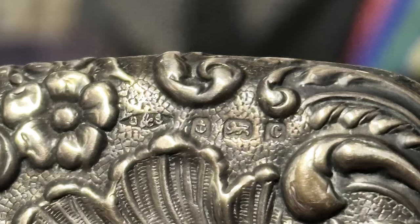lowercase c, which I'll put a screenshot of, which apparently means London. It's got the lion, which means something to do with sterling silver, but then it's also got the anchor on this side, along with the c and the lion, and then a d and an e. I was doing a little bit of research into it, so I think it might be silver.